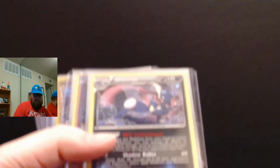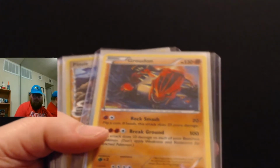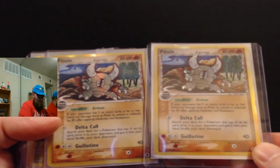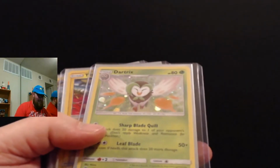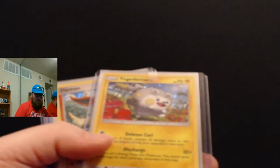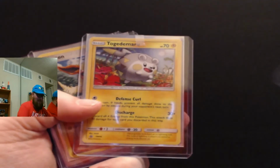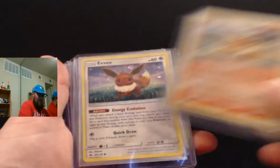This Greninja promo that I didn't have at the time, this random Groudon I thought just looked kind of cool. I actually ended up with 2 of these Delta species Pinsirs, which I thought was kind of funny. This random Dartrix I wanted. This random Togedemaru I wanted. Again, nothing super special with some of these. This very pretty Flareon Pop 3. I was pretty excited about that.